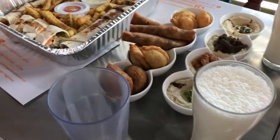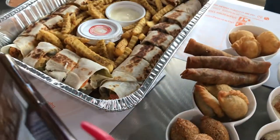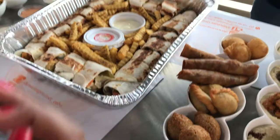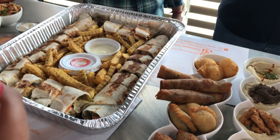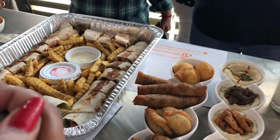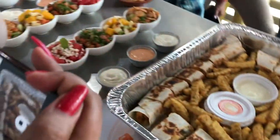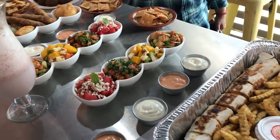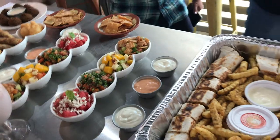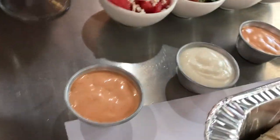This is our shawarma platter for parties and catering. It has chicken, beef, falafel, and french fries with two sauces, garlic and chili garlic. This is the salad: fattoush, tropicali salad, tabbouleh, watermelon with feta. This is our house garlic sauce and the chili garlic.